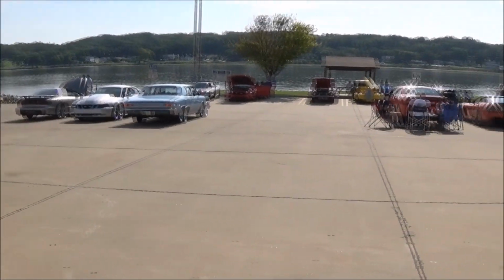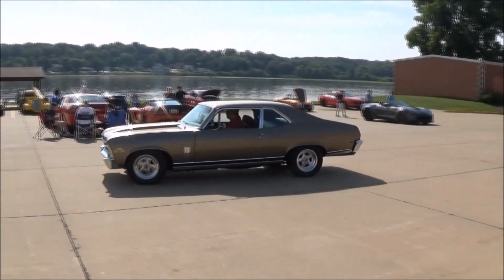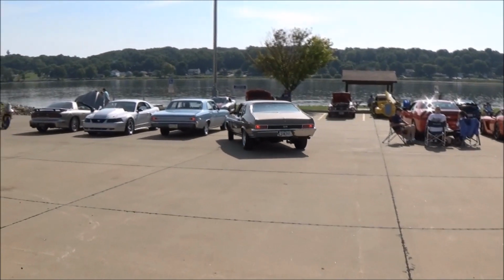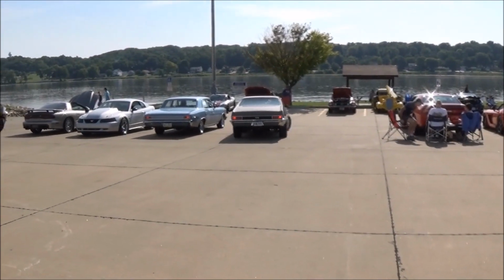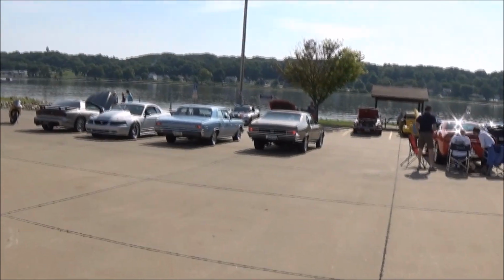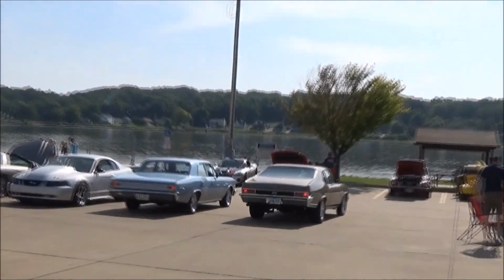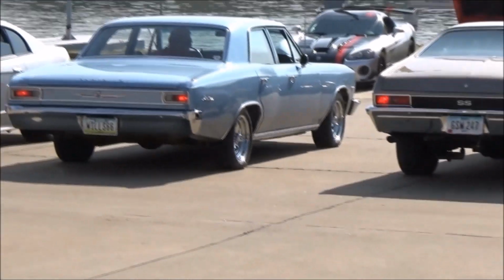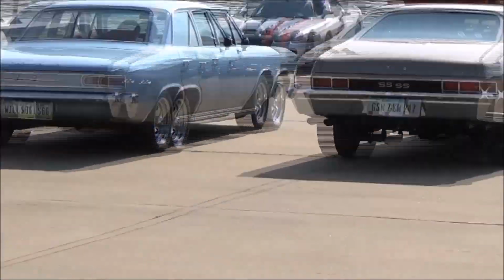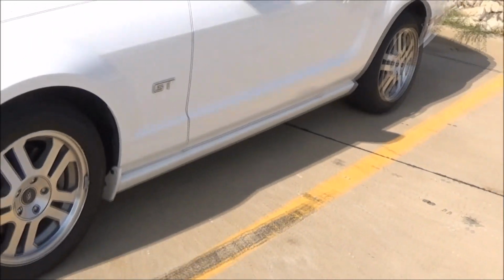Well, here comes a couple of more cars. And there looks like a Chevy Super Sport, early 70s. The one just to the left of it, I believe, is a late 60s Chevy Malibu. Help me out with any of these in the comments. Help me identify these cars and what year they are.